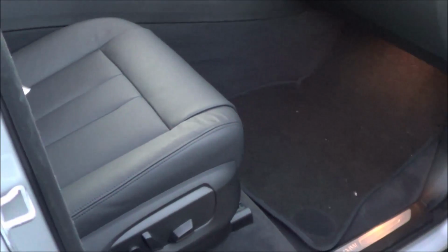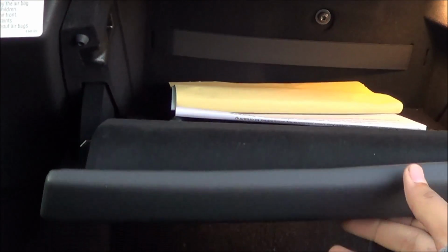Full power passenger seat with power recline and power lumbar. Glove box compartment, nice and damp, lined with felt, nice and soft touch too.